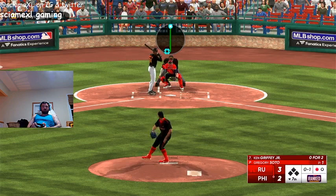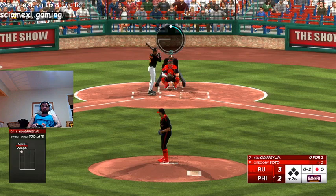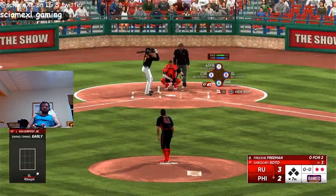And he's down 0-2 as he swings through it. Trying to keep good speed off the bases. Swing and a miss. Struck him out. Slider got him for strike three.